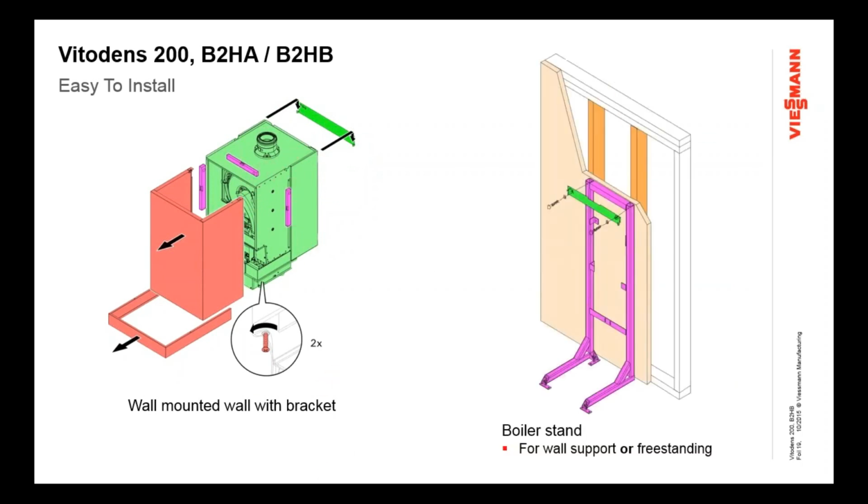The other way of mounting the boiler is with a boiler stand. We make a couple different versions of this for the smaller and larger version boilers. There's two ways we can use this. If you don't have a good enough wall to hang the boiler directly on, then you can use a stand as a wall support and lean it right up against the wall. You can also use that stand completely freestanding. So if you want to put the boiler in the middle of the room where the old boiler was, you can do that with this stand. It makes the boiler completely self-standing. But I would say the vast majority of installations we're mounting it directly on the wall.